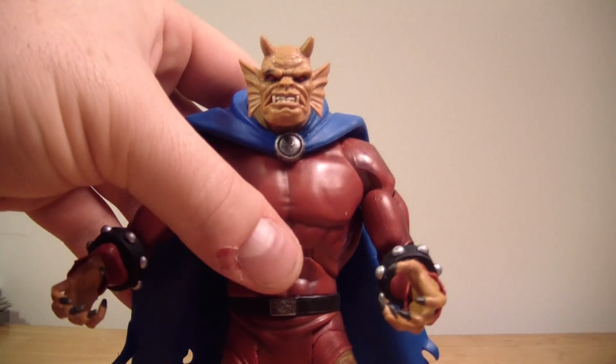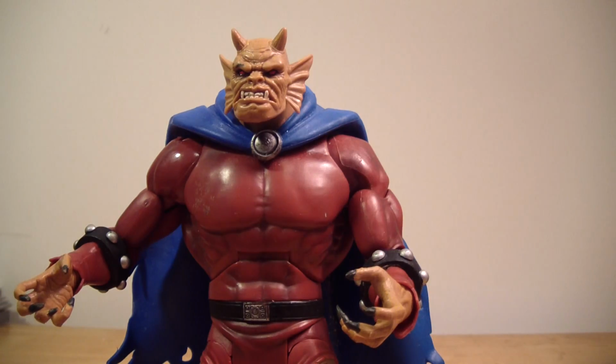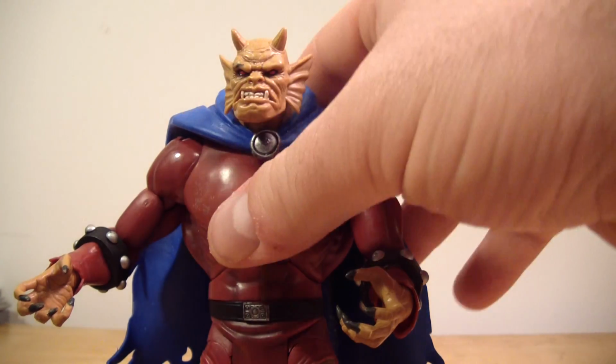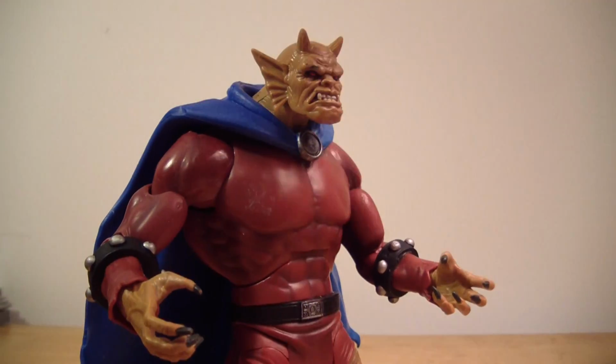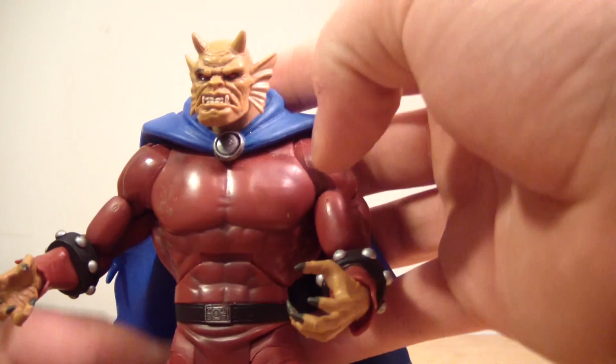Number 4 is Demon Endocrine. Or Endocrine Demon, whatever you like to say it. This figure is very cool. He's got his own body mold, or buck, or whatever you'd like to call it. He's got his own look. Like, they nailed it. Mattel just completely nailed it with this figure.